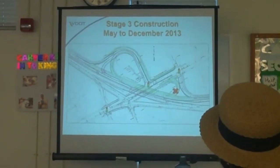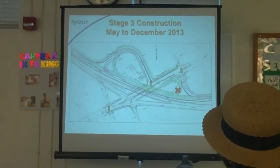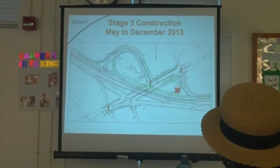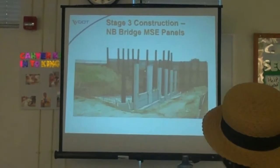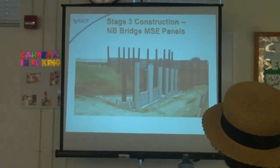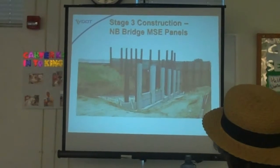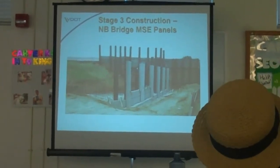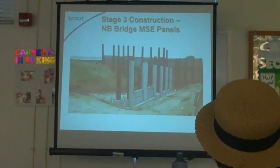So yeah, this is stage 3. This is where we're working right now, the majority of the year before we get into stage 4 and start on the bridge. With stage 3 construction, this is some of the new northbound bridge MSE panels, which MSE stands for Mechanically Stabilized Earth Retaining Wall System.